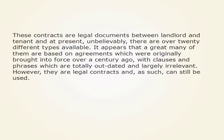These contracts are legal documents between landlord and tenant, and at present, unbelievably, there are over 20 different types available. It appears that a great many of them are based on agreements which were originally brought into force over a century ago, with clauses and phrases which are totally outdated and largely irrelevant. However, they are legal contracts and, as such, can still be used.